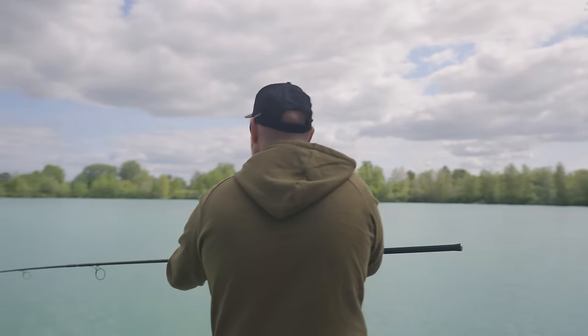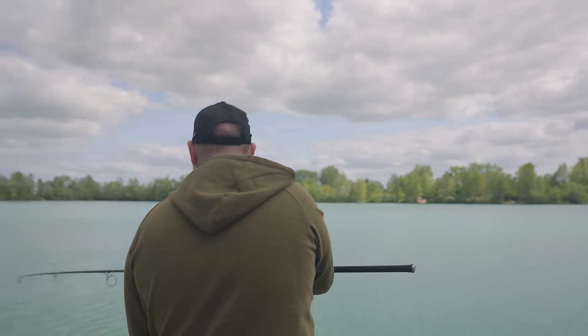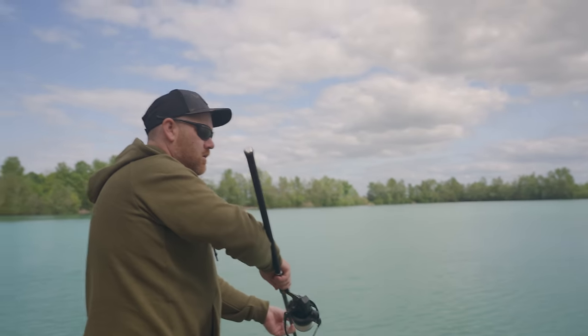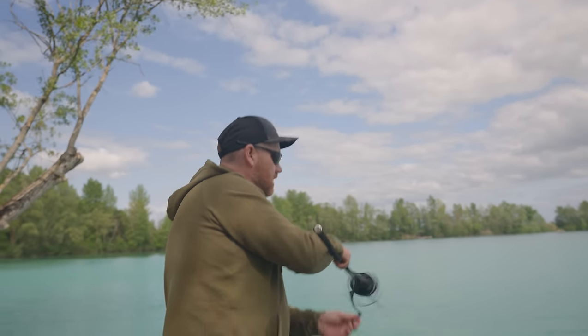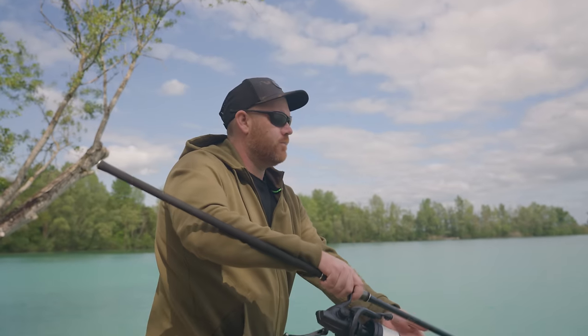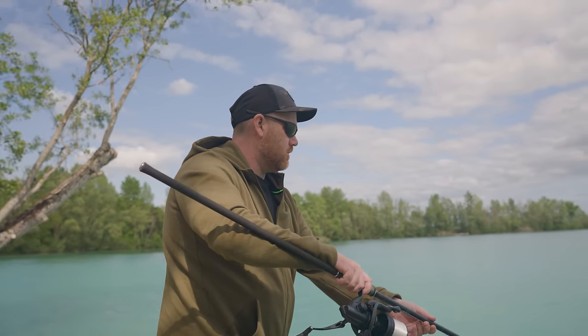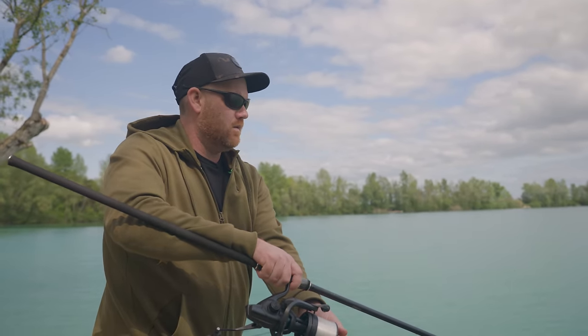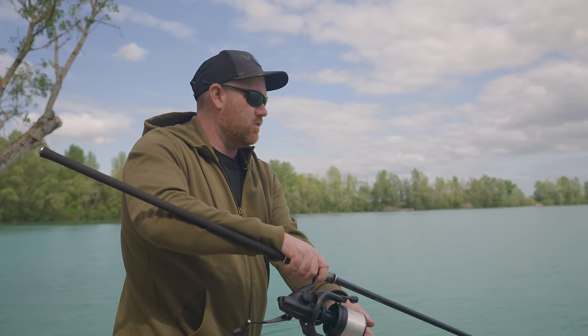Try and really bring him around. We don't want no mistakes. Don't want to bully him, though. Really don't want him getting in any snags. Little pullback now. Keep a bit more. I'm going to play this one so gently.